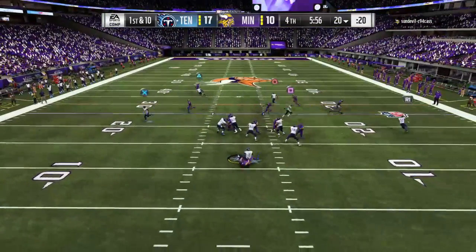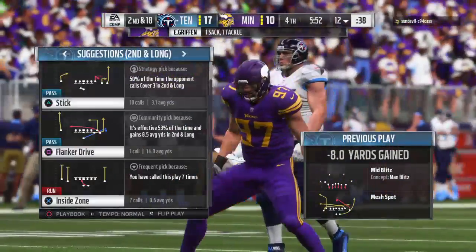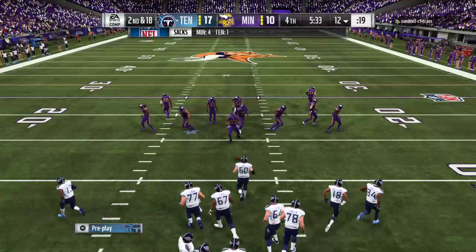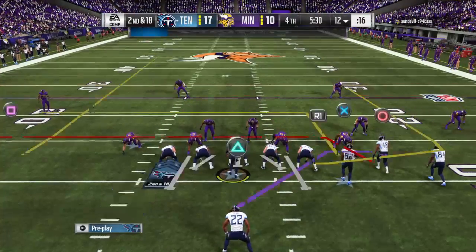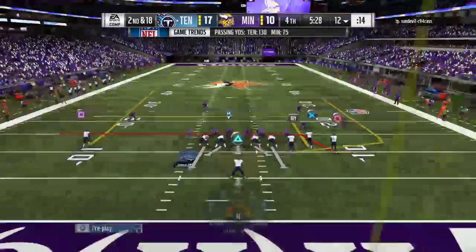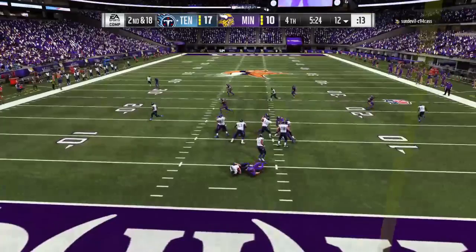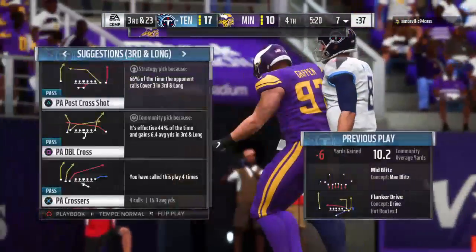Following the interception here, Mariota nowhere to escape, and he goes down. Everson Griffin in there to drop him, and it'll be a loss of about 8. Pass protection has been a problem all night long as they come up facing 2nd and a bundle. Now a 2nd down throw for Mariota. Oh, the pressure too great, and he goes down once more.